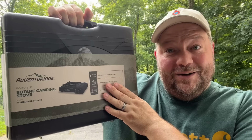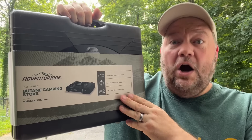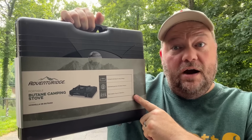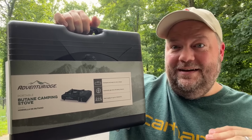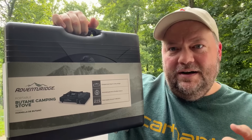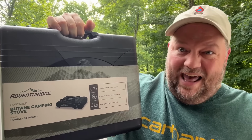The downfall here is we're not gonna be able to toast anything. This is a butane stove. Aldi does not sell butane canisters by itself. This does not come with one. And I stopped by 2 outdoor stores on my way home, and none of them had butane. Tractor Supply did have it, but it was only for refilling a lighter, and I don't think that's the right canister, and I don't feel like blowing myself up today.